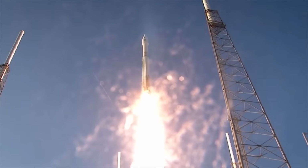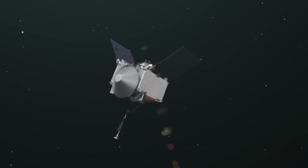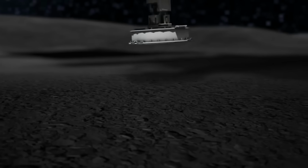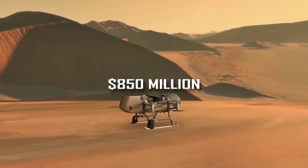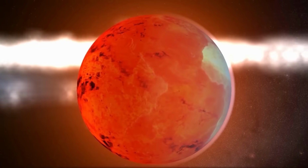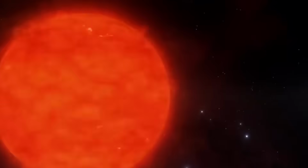This will be the 4th mission to be funded as part of NASA's New Frontiers program, which supports medium-sized planetary science projects that cost less than $1 billion, and Dragonfly will cost around $850 million at the time of launch. As for the future of Titan, it could become warmer in 5 billion years from now, when the Sun becomes a red giant and starts the helium-burning process.